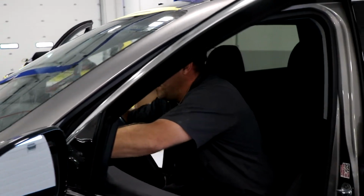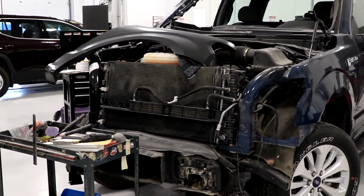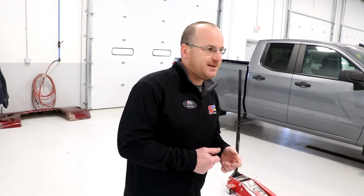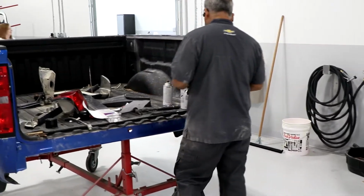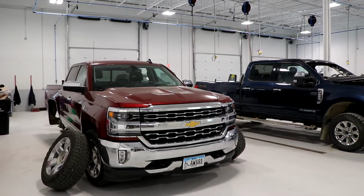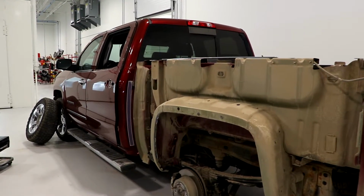Full windshield, all automotive glass replacement. Bumper sensors, calibration, mirror calibration. A lot of technology in the vehicles today. We've got to make sure we get all those sensors right. We can do full box side replacement, whether it's GM steel or Ford aluminum. We've got all the tools to make sure that we're getting the proper repairs done.